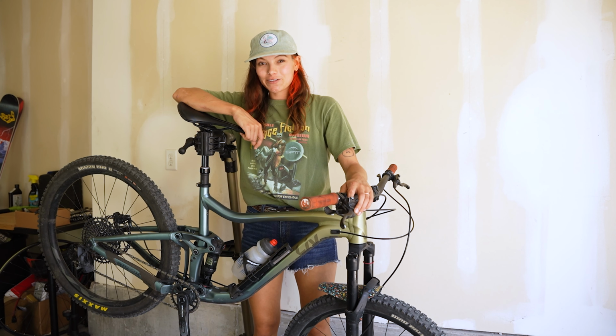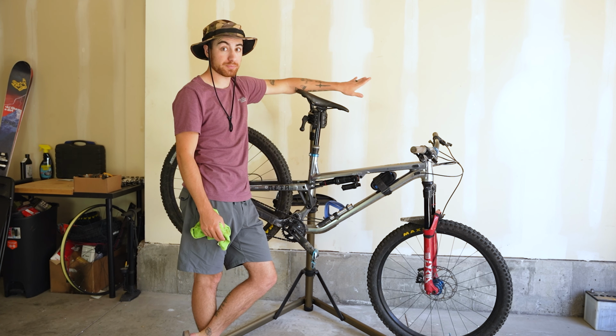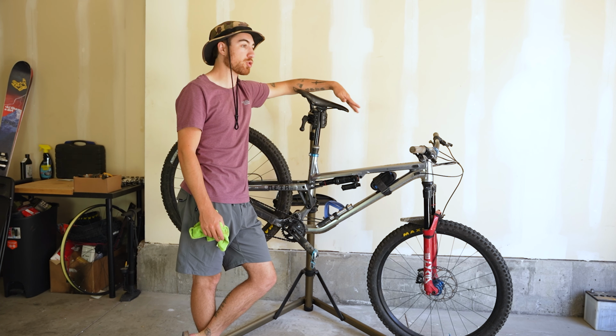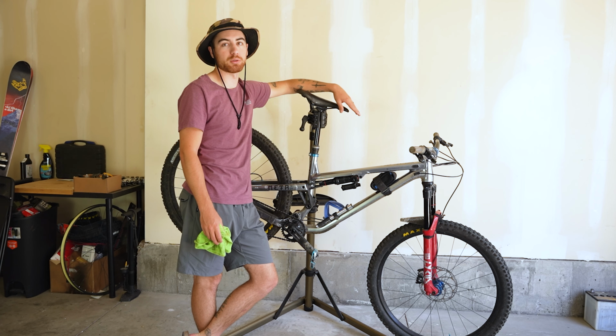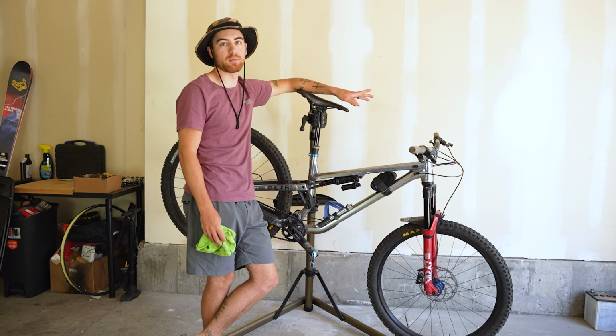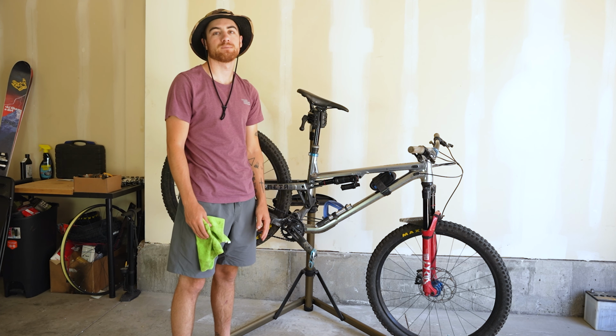Hello, my name is Nick. This is my 2021 Commencal Meta TR. I bought the frame in 2021, and then I bought a bunch of the parts sporadically throughout the winter. Built the frame that spring and summer. Why did you choose to build your bike instead of just buying a bike from the store? I wanted to put all of my favorite parts on it.